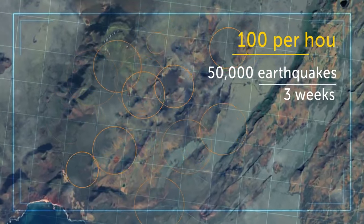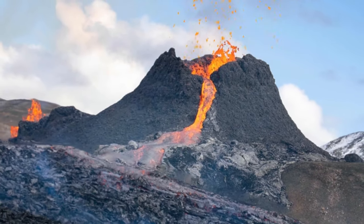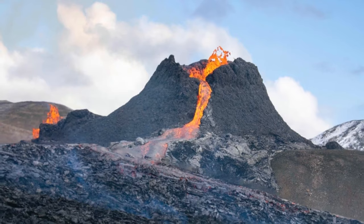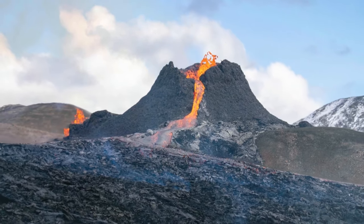That's 100 per hour. The volcano has been active since March, and geologists say this could last for weeks, months, years, or even decades of constant eruptions in the area.